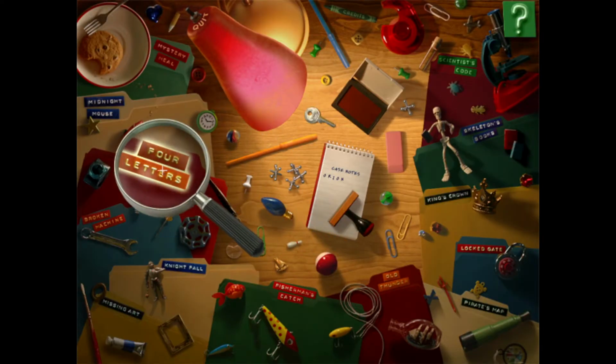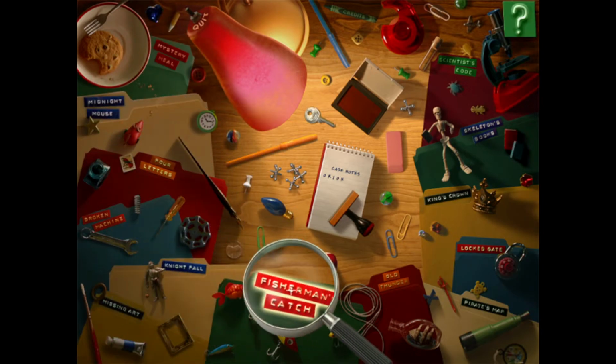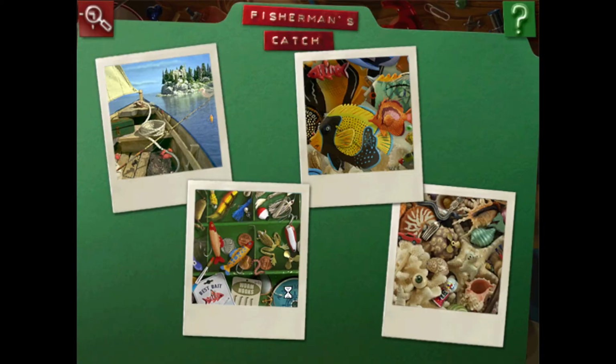All right. We did missing art. Fisherman's catch. Oh yeah, we get to go to the fisherman's catch. Look for hints as you solve these I spy riddles. Totally want to do this one first.